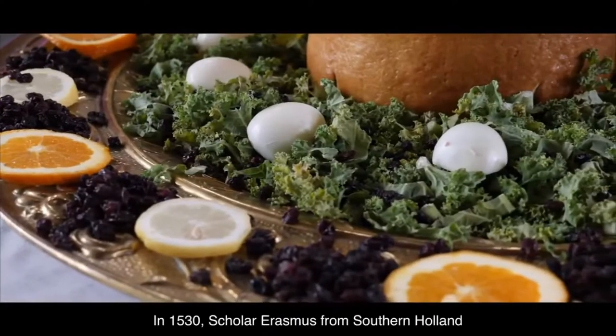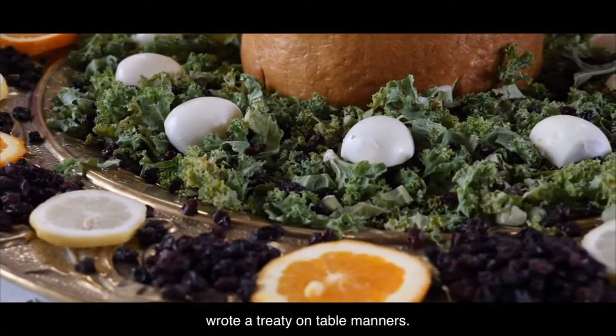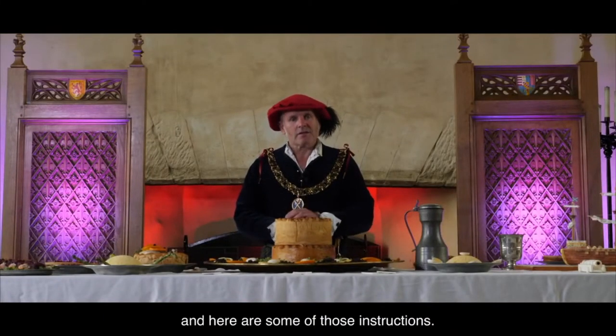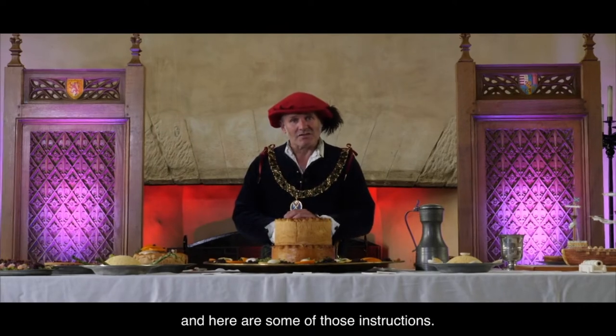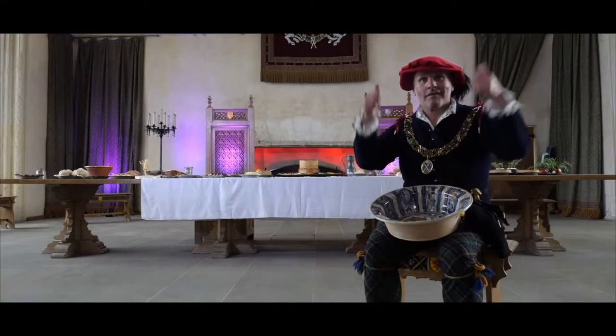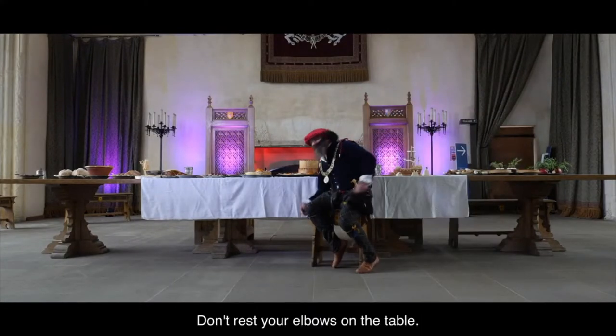In 1530, scholar Erasmus from southern Holland wrote a treatise on table manners as he thought people were getting ruder and ruder, and here are some of those instructions. Always wash your hands before eating. Don't rest your elbows on the table.